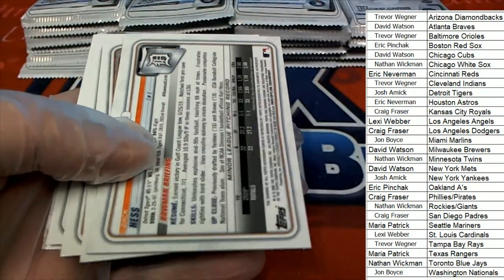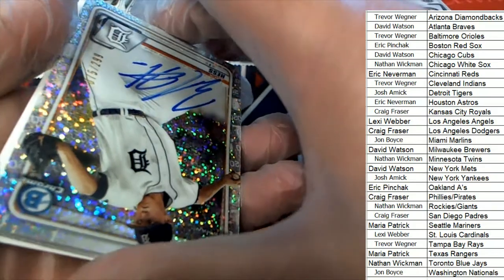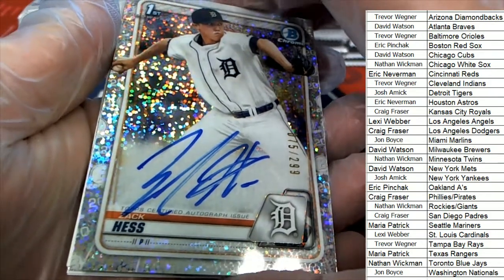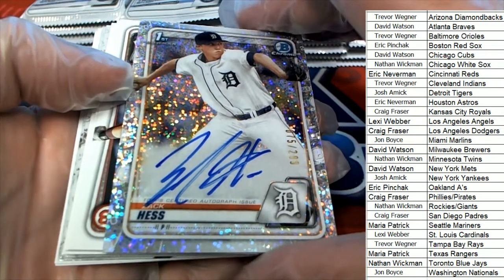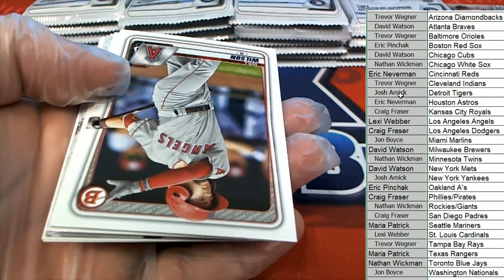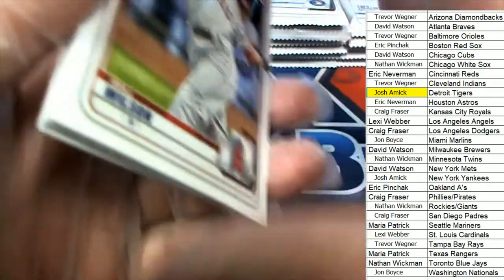We might be into our first auto. There's one auto in the box, and we've pulled it already. We've hit the first autograph in the box break here, and it's a number to 299 Tigers hit right away. Oh my, right away, my friend. Josh comes away smelling like roses.